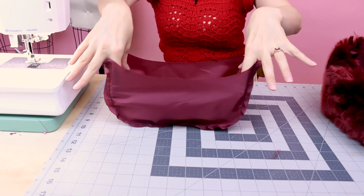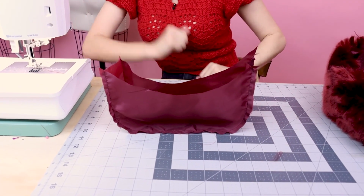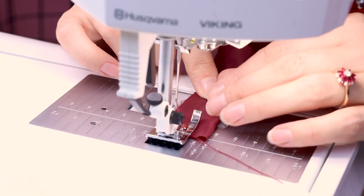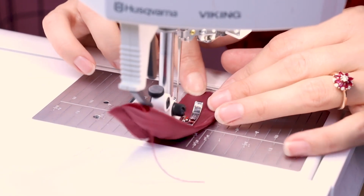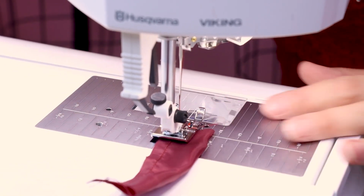Now that you have your lining sewn up, it should look something like this, kind of like Santa's sleigh. Next, grab the tabs for your straps, and we're going to fold them right sides together and just do a 1/4 inch seam right down the edge, and then we're going to flip them right side out. Make sure you backstitch at the beginning. Backstitch and cut.